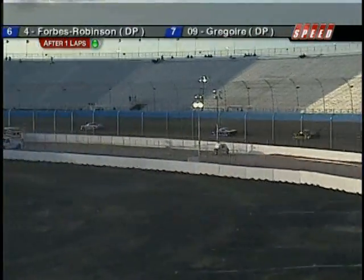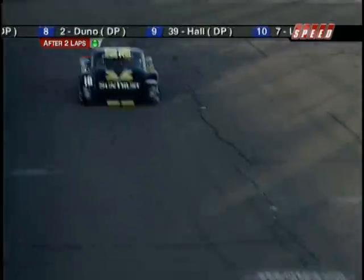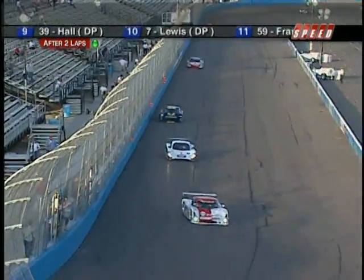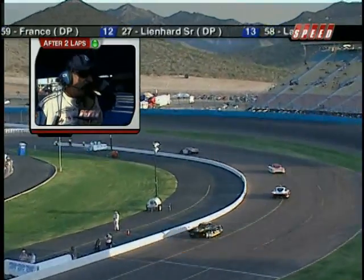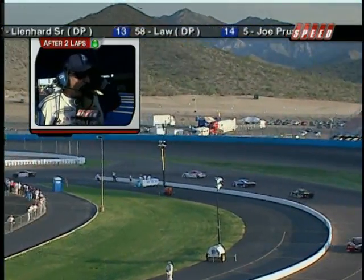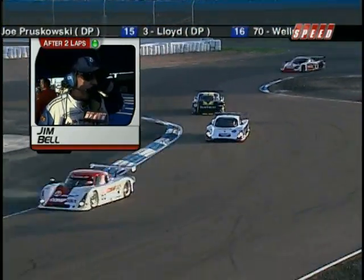Calvin. Down here with Jim Bell. Jim, the last thing you needed was a spin on the first lap. Trying to keep that car on the lead lap. What's your strategy now? Well, obviously, we'll just have to hang in and try to come back. We got tagged on the front. We got hit on the left rear, actually. I think it was France that hit us and spun us around. So now it's going to be a long, hard pull.